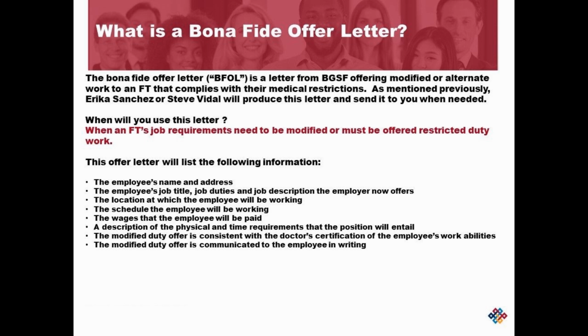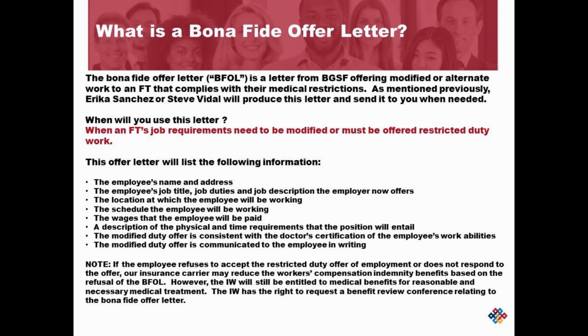The modified duty offer letter must be consistent with the doctor's certification and the employee's work abilities, and it will be communicated to the employee in writing. Please note, if an employee refuses to accept a restricted or modified duty offer or does not respond to the offer, our insurance carrier may reduce the workers' compensation indemnity benefits based on the refusal. However, the injured worker will still be entitled to medical benefits for reasonable and necessary medical treatment. Moreover, the injured worker will still have the right to request a benefit review conference relating to the bona fide offer letter.